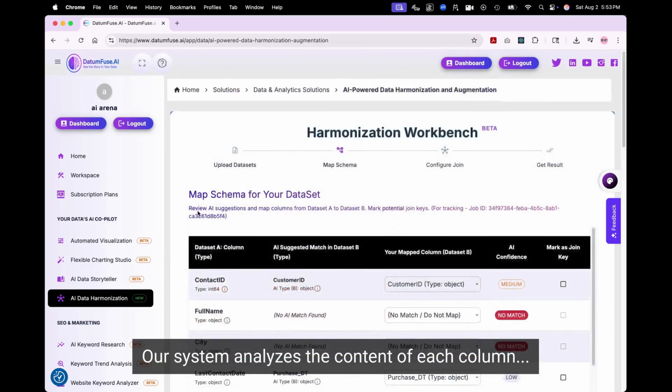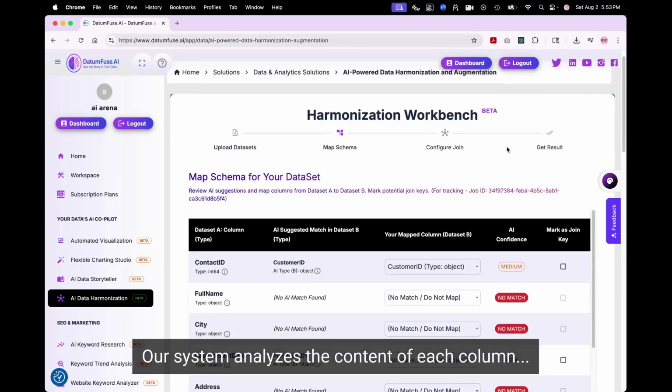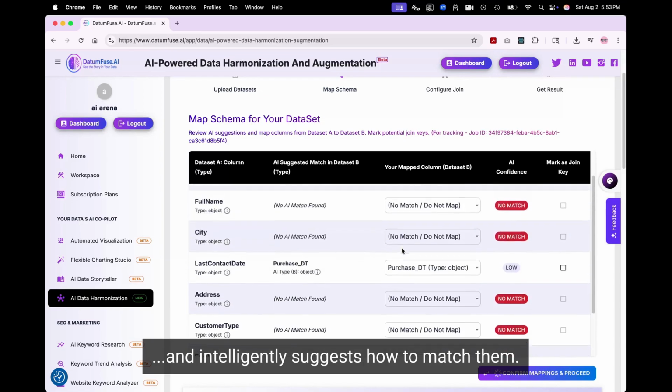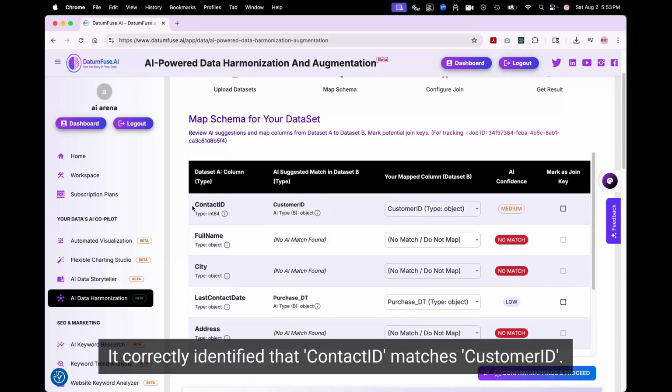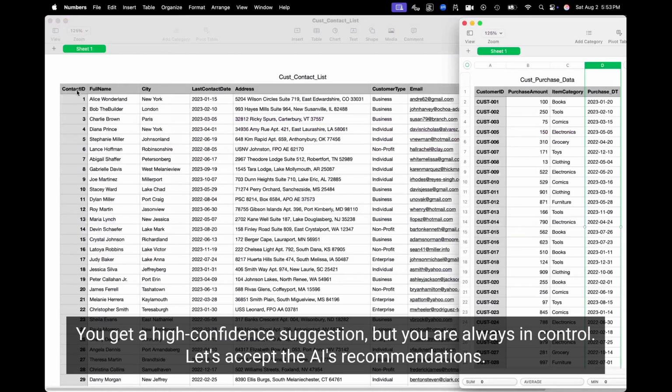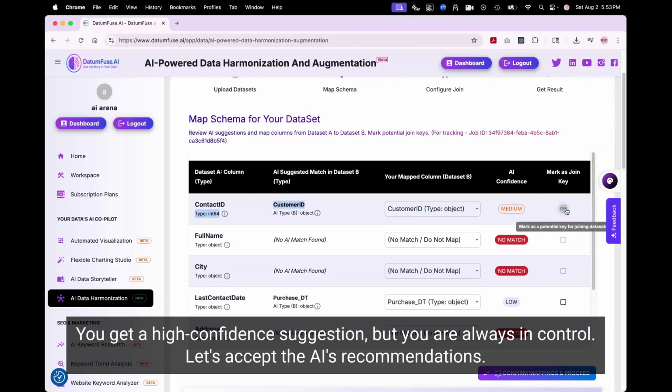Our system analyzes the content of each column and intelligently suggests how to match them. It correctly identified that Contact ID matches Customer ID. You get a high-confidence suggestion, but you are always in control. Let's accept the AI's recommendations.